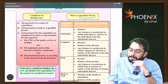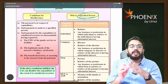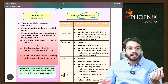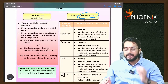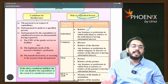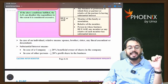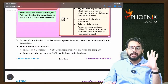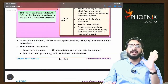Sir, who is called a specified person? Relative and close associate together we call a specified person. Whatever excess payment is made to a specified person is to be disallowed. In case of an individual, specified person means relative. Sir, who is called a relative? Here, five persons: spouse, brother, sister, lineal ascendant, lineal descendant. These five are considered relatives for the purpose of 40A(2). So whenever you make excess payment to these five persons, that is to be disallowed.